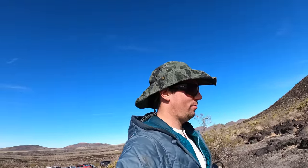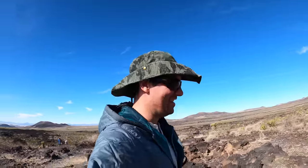All right, guys, we are at the infamous lava tube. That is a place where a lot of people stop on the Mojave Road. The East Mojave Heritage Trail does go through the cinder cone fields out here, and it makes a stop, so we're gonna go check it out. Should be fun.